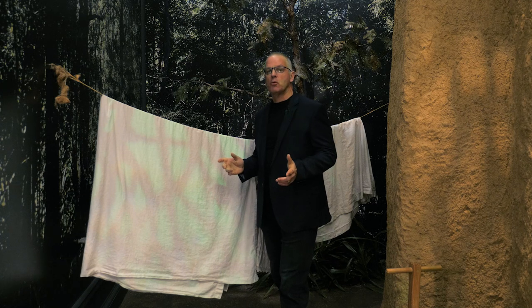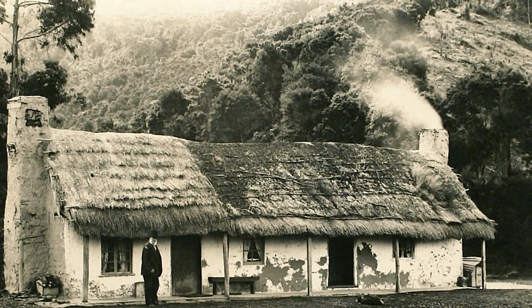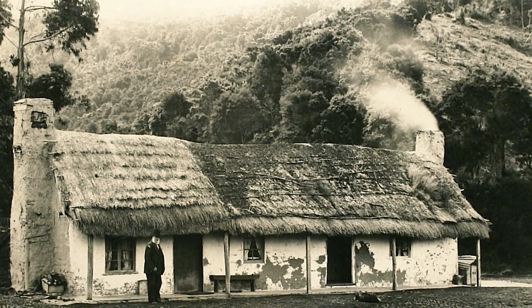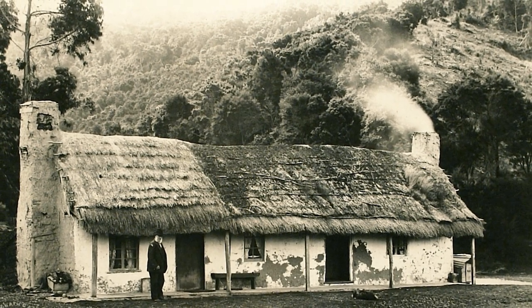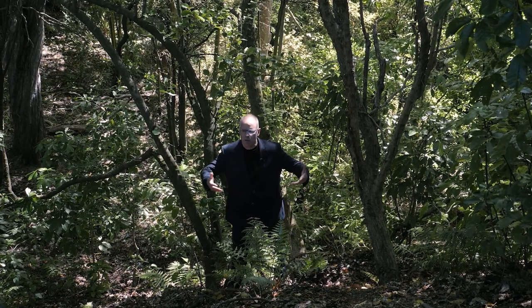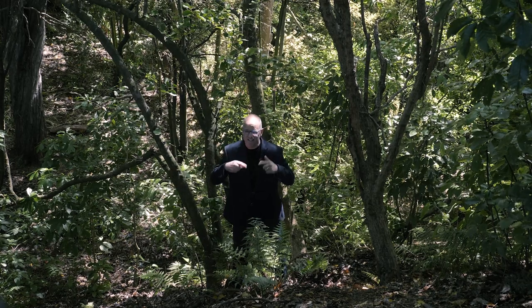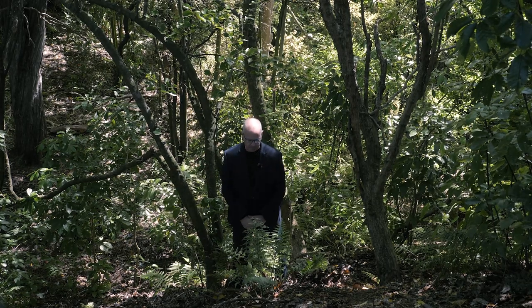Should be noted that the poem's author Janet later moved to Invercargill. What Janet Kerr and John Buchanan are describing here is a wattle and daub structure, similar to a Maori whare and being constructed from whatever you'd find at hand in the bush, but slightly different in style than exactly what sort of materials they might have been.